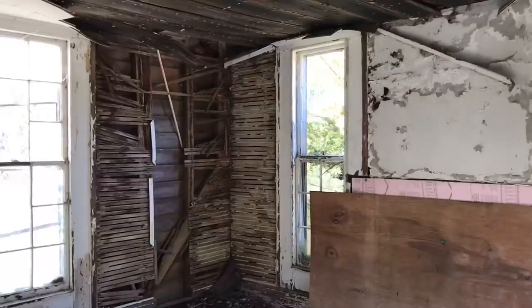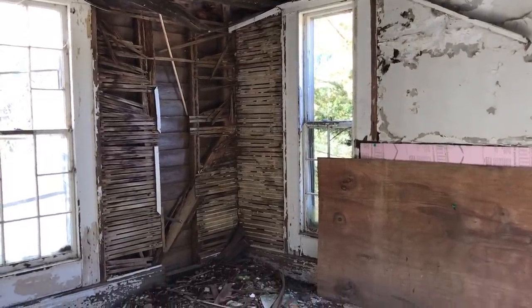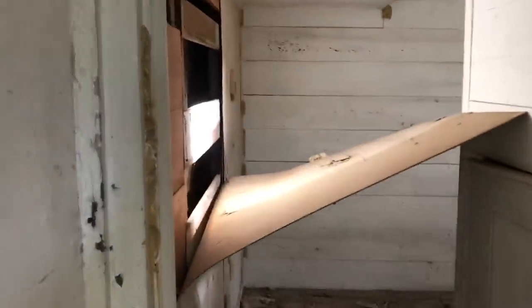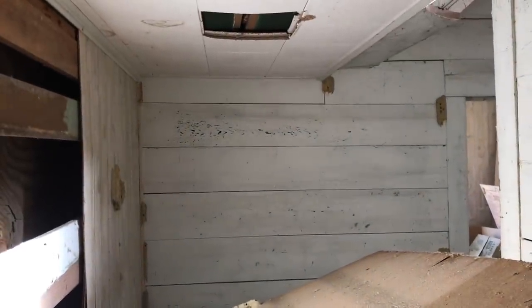Into the main portion of the house. Continuing on from that room, the room I was just in. Wow. Some of this looks pretty original to the house. I mean, it's definitely had updates, but.